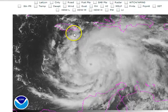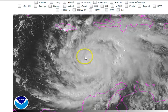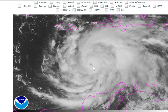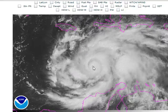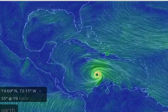Visible satellite imagery showing that the storm is moving off to the northwest. If you track the eye there, you can see that northwest movement. The eye looks fairly poorly formed at the moment, and we do expect some kind of strengthening and weakening of the storm, and the storm also undergoing what's called an eye wall replacement cycle. That's pretty classic with these more powerful hurricanes.